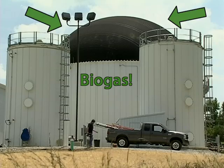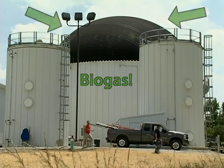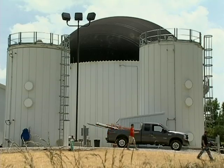A crap load of methane. Okay. See what I did there? I worked in crap into the... Yeah, we get it, Craig.